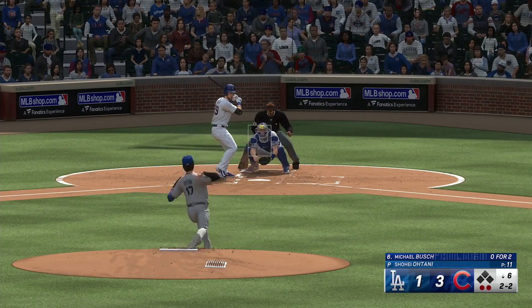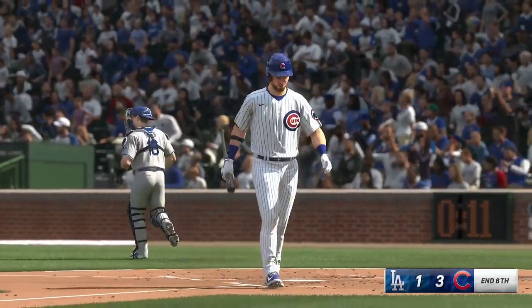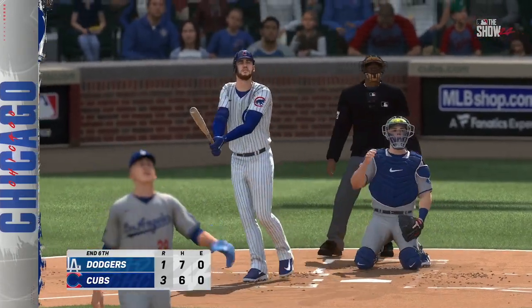Two down, nobody on. Got him. And that will end the inning. But the solo shot stretches their lead even further. And this is now a 3-1 ball game.